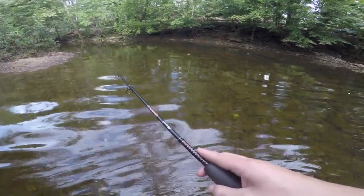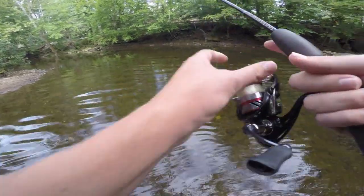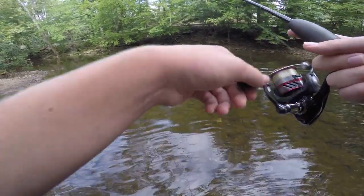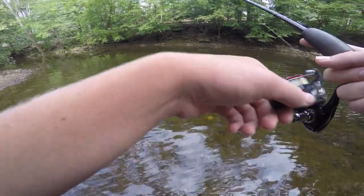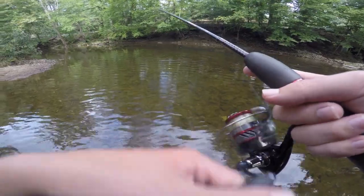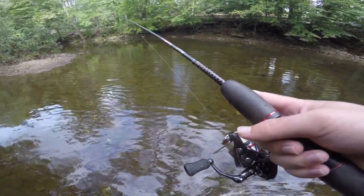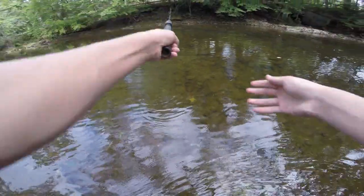A real deep spot up here. I don't know what those are, but I've seen some massive fish. Not massive, but they're pretty good sized. I think they might be fall fish. Those are some big ones for sure. I don't know if they'll be aggressive enough to take the bait, but we'll see. There's a bunch of them over there.